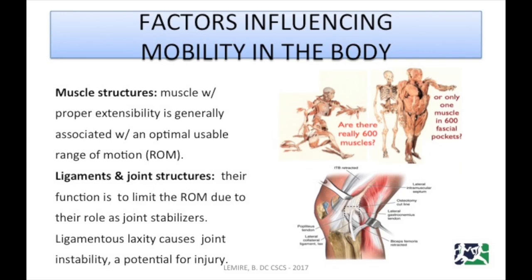Compromise in muscle extensibility, ligamentous and intrinsic muscle stability, along with joint laxity, are all predisposing factors to injury and joint wear and tear. And other factors affecting movement, impairment, and mobility include scar tissue formation, adhesions, etc. This is where self-myofascial release techniques can be extremely effective.